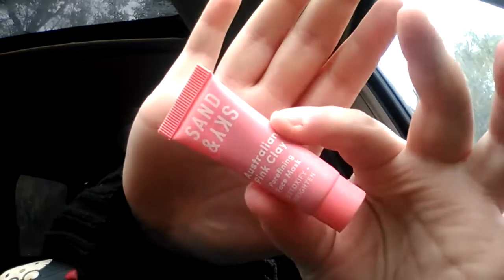It's really pretty. And then the last thing I got was from Sand and Sky, and it's a Brilliant Skin Purifying Pink Clay Mask. And the full size retails for $49. That's what it looks like. It says it detoxifies and brightens your complexion. It's made from Australian kaolin clay with organic aloe vera and cacao plum. Alright. Detoxifies and brightens. Nice. I'm excited to try those.